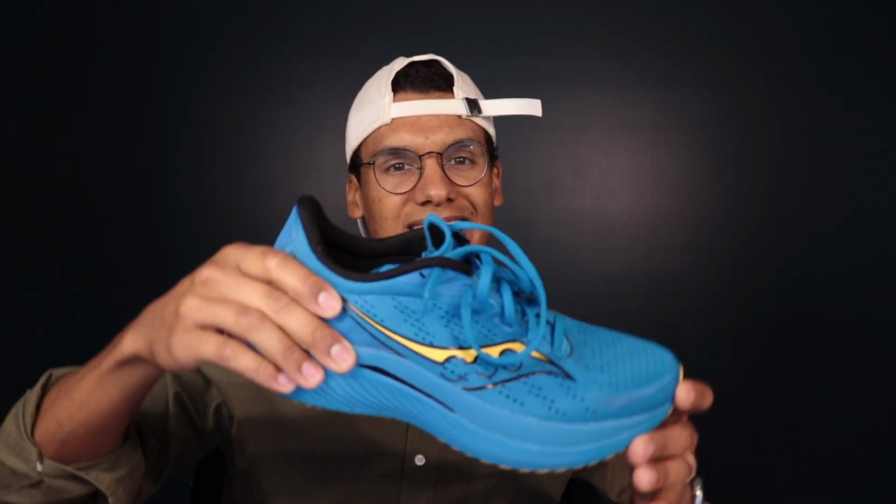Another reason people love this platform is because of the rocker. A rocker is a curvature in the forefoot that allows the transitions to be easier from either when you land on your heel or midfoot up to toeing off. So when you land, this thing has what's called a SPEEDROLL geometry. That's their marketing speak for a rocker. So you land and it eases you forward through the stride, propelling you into your next step.